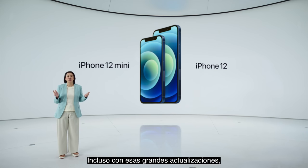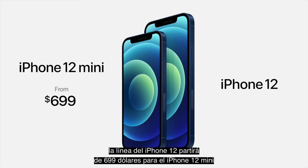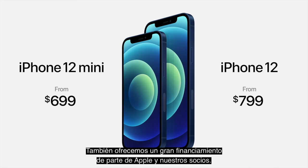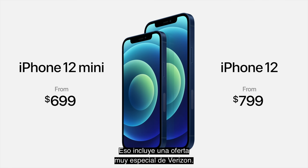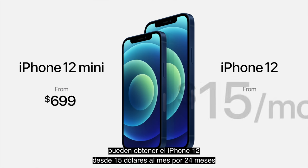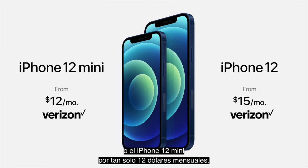With these huge updates, the iPhone 12 lineup will start at just $699 for iPhone 12 mini and $799 for iPhone 12. We also have great financing options from Apple as well as our partners. This includes a very special offer from Verizon. If you trade in an iPhone 10 or newer, you can get iPhone 12 starting at $15 per month for 24 months or iPhone 12 mini for just $12 per month.